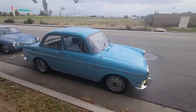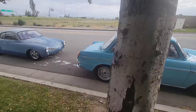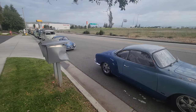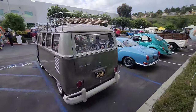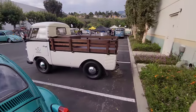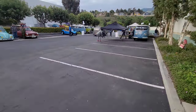Another notch back. It's kind of early. There's a yellow one in there too we've got to get later on. Wow, what a group of cars. All right, let's take a little break from the roll in. Kind of see how it's panning out over here. And then maybe we'll go through a little pan shot of Wolfsburg West.